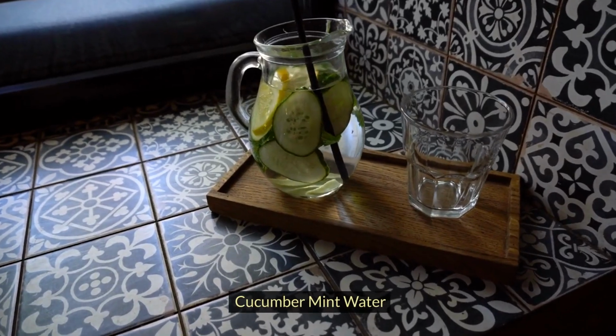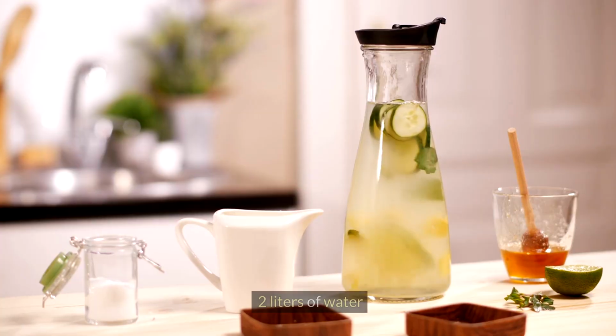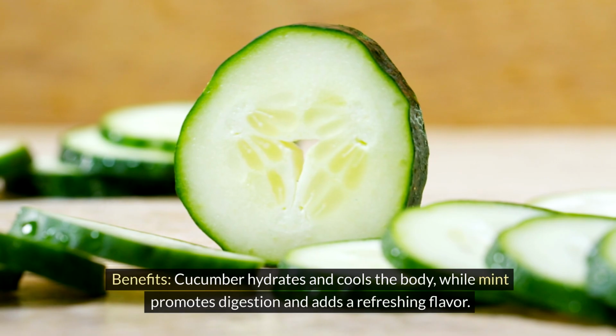Cucumber mint water: 1 medium cucumber thinly sliced, 10-12 fresh mint leaves, 2 liters of water. Benefits: cucumber hydrates and cools the body, while mint promotes digestion and adds a refreshing flavor.